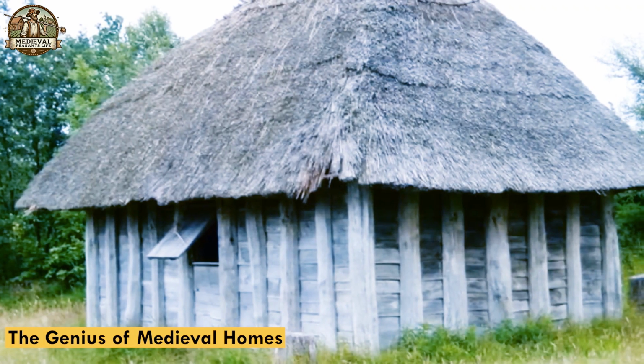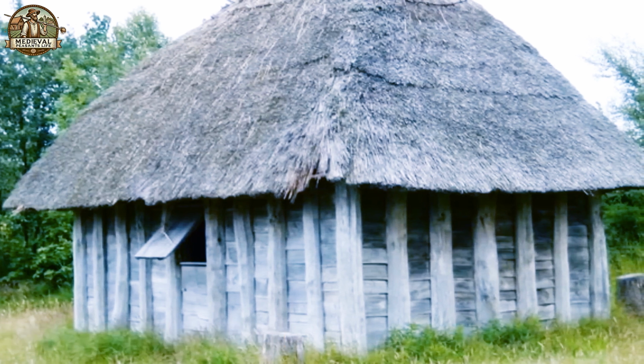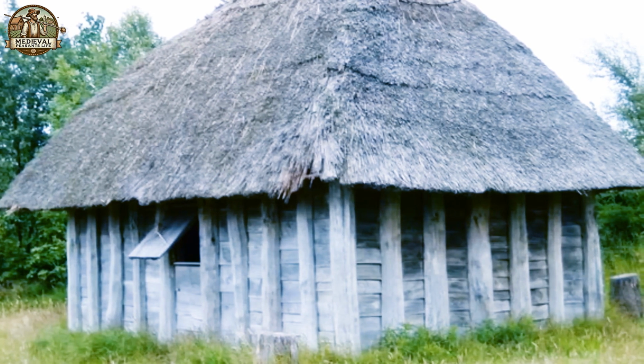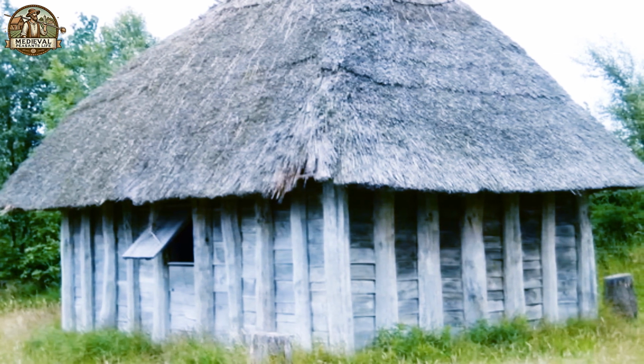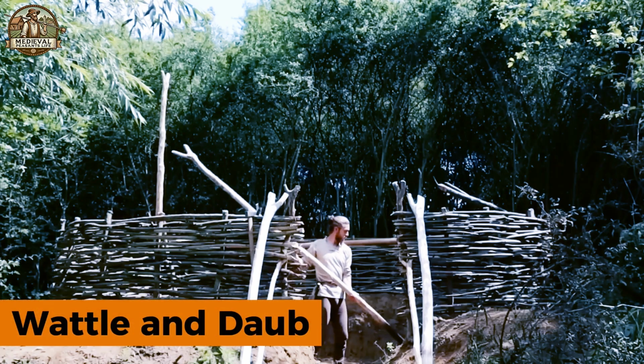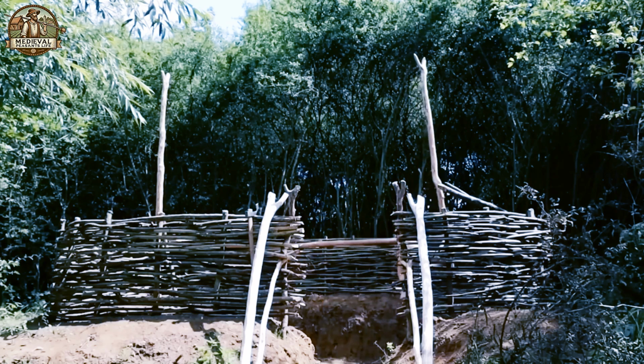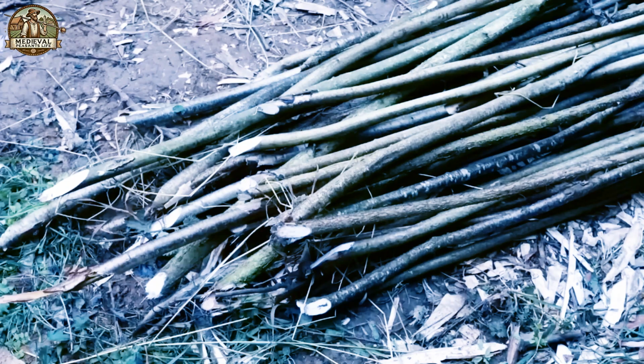The genius of medieval homes. Let's start with where these peasants lived. You might imagine flimsy wooden shacks that'd collapse under a snowball, but medieval peasants were basically the OG architects of cozy. Their homes were built with one goal: trap every ounce of heat possible. Here's how they did it.